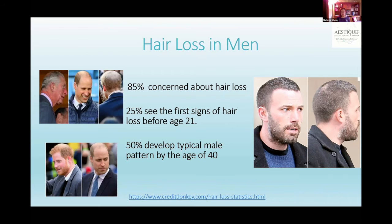So it's really problematic. Men can see this hair loss before the age of 21, and I have seen a lot of young 18, 19-year-olds start to see that they're losing hair. So it's a real problem. Usually the typical male will have some pattern hair loss, about 50% of men by the age of 40. If I researched actors and celebrities with hair loss, you can see a lot.